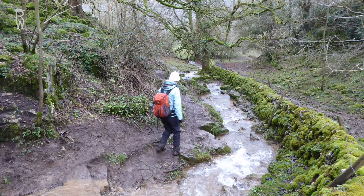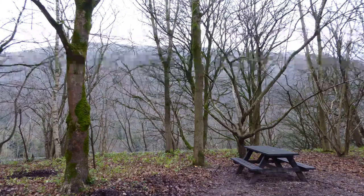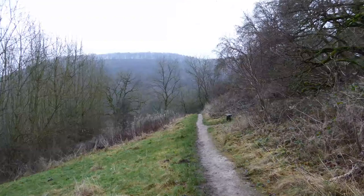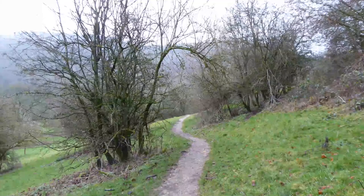Okay, let's take a look at the scenery encountered along the route. First leg. This leg started from White Lodge Car Park at the northern end of Deep Dale, heading southwest along hillside, woodland and field paths, plus a rocky hill path to a signpost at the foot of Deep Dale.